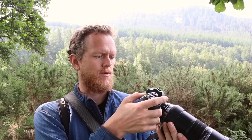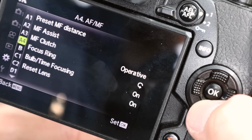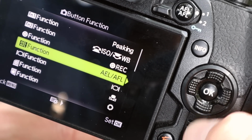Then we have to set the actual button that you want the back button focus to be on. To begin with, when I started out using the Olympus, I was a little bit thrown off because there wasn't a button that felt just right like on the Canon. But I think the one that they've set up here that says AEL/AFL, this one here. So you go into B, button function, and you just got to make sure that the AEL function corresponds to AEL/AFL. So you go into the button that says AEL/AFL function, go to the right, make sure it is AEL/AFL.